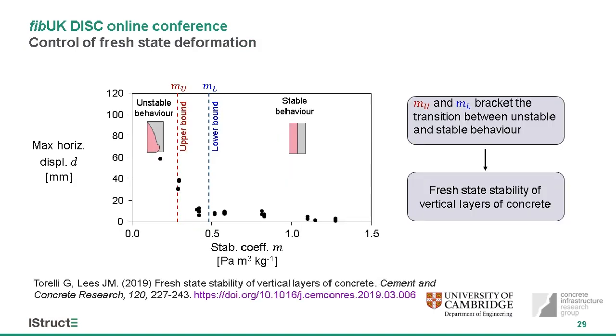We were then able to plot this in the following graph, whereby the vertical axis is the maximum horizontal displacement, so that's our stability indicator, and we defined what's called a stability coefficient, which is a function of the geometry, the workability, and also the actual density of the materials. So what that allowed us to do, by considering that stability coefficient, is define combinations of mixes that are likely to have stable behavior if they're placed side by side in these vertical columns. So that's allowed us to make progress with the vertical layers.